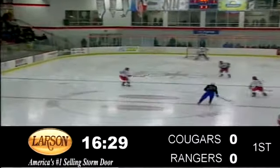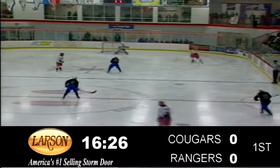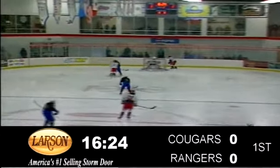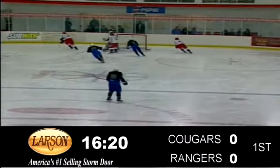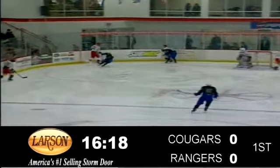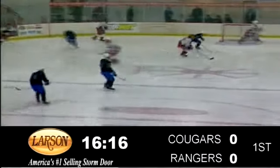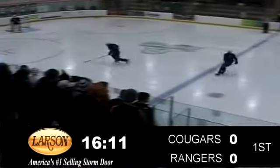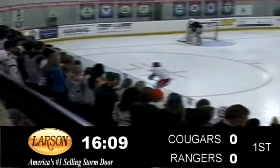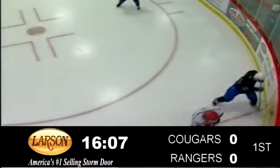Puck will come back into the Brookings zone. Here's Caleb Bullington. Bullington will look for Roach. That's Corey Roach, one of the twins on this Brookings Ranger team. His brother Carter, number 4, plays defense. Here's Garrett Gerster, number 2 for Brookings, one of their captains. He'll dump it the length of the ice. And Braxton Farman will give chase for Aberdeen.